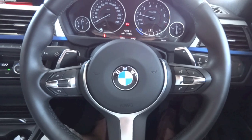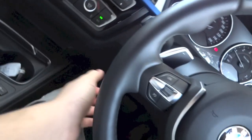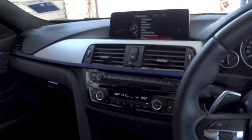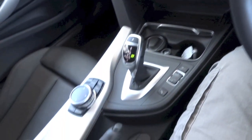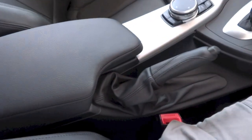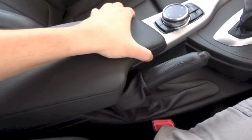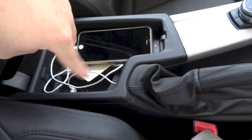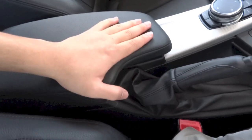The steering wheel in this car is tilt and telescopic. You adjust it using this lever right here. Adjustable front center armrest. With storage down below, you do have your auxiliary and USB ports right in here as well.